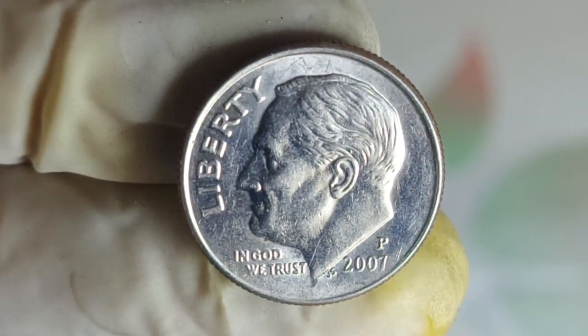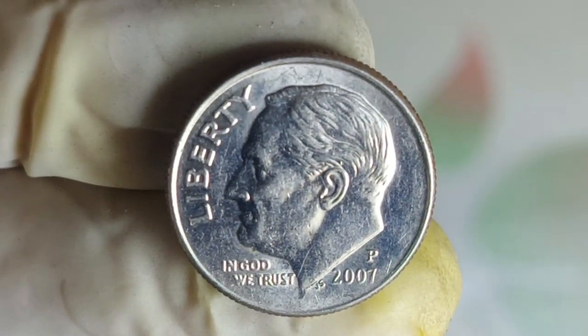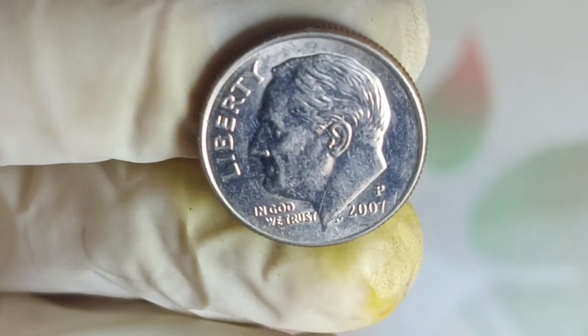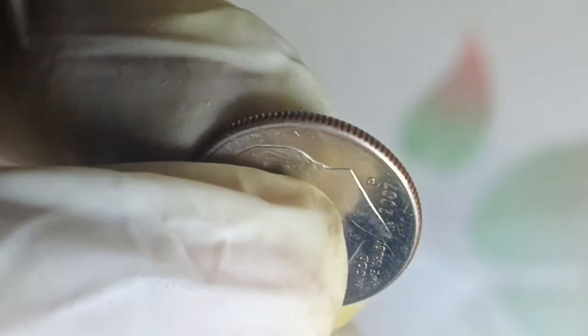Even now, the hunt for an unassuming dime has turned into an obsession for some, as they carefully check their pockets and wallets in hopes of finding the one that might bring them untold riches.